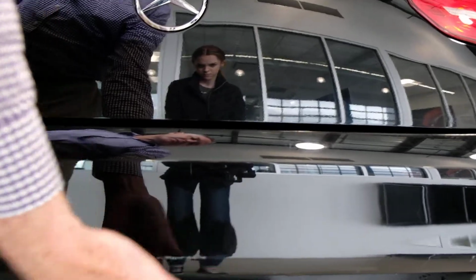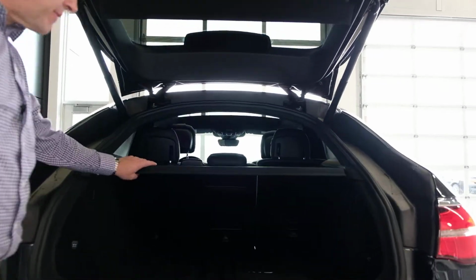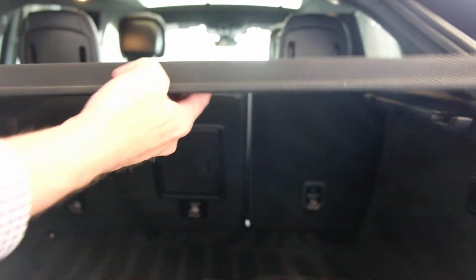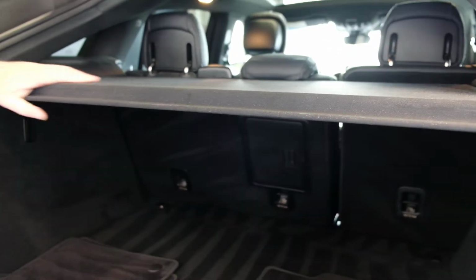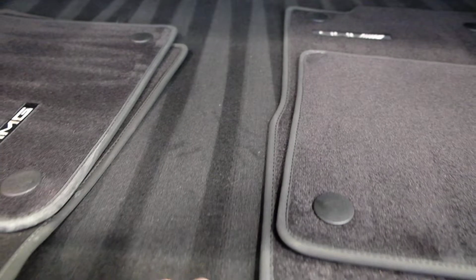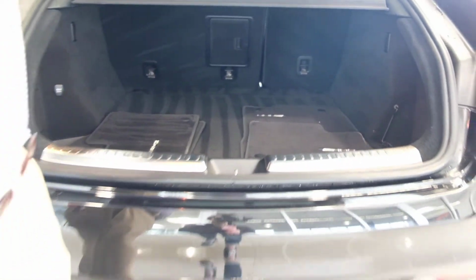Now to access this, we're going to pull the handle underneath here. As we peek inside here, you can see that we still have a lot of room. Now this can come all the way out. We can just pull it out. You can put it in your garage or whatever, or it just will kind of slide up and allow you to take the privacy shade in and out. Underneath here, you can see it's really clean. Right here, if we peek underneath here, we can see we've got a spare tire and a little bit of room. AMG floor mats.